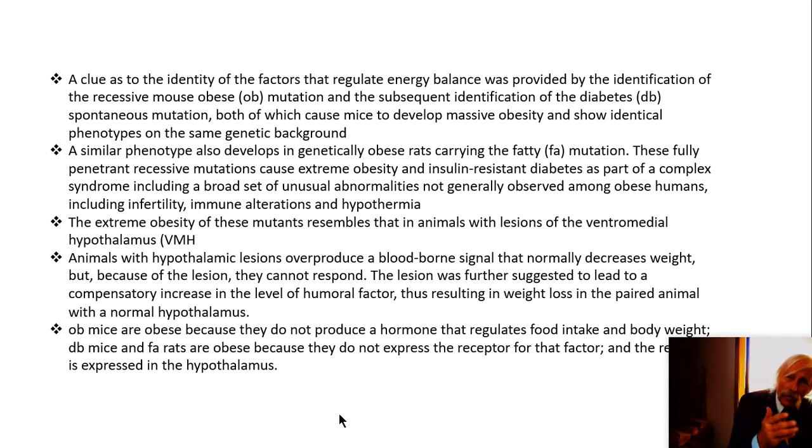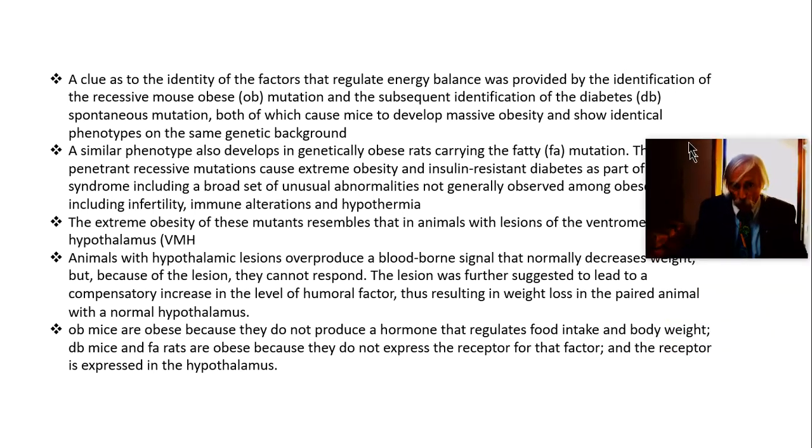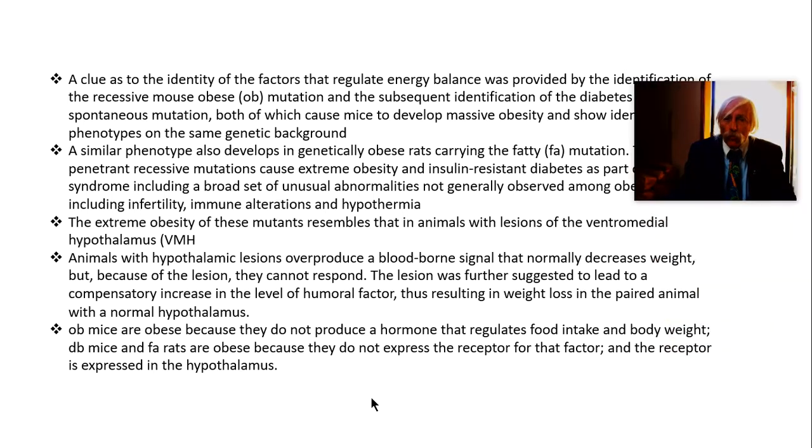Okay, so you're looking at hypothalamic lesions, you're looking at something secreted from the visceral fat, and you're looking at all of these possible diseases, comorbidities, that are linked to ablation of some region of the hypothalamus or something that's causing an inhibition of signaling to these other mutations, which were found out later to be leptin. In fact, OB mice are obese because they don't produce the hormone. The hormone was leptin, the adipocrine leptin, that regulates food intake and body weight. DB mice and FA rats are obese because they don't express the receptor for that factor. Mystery opened, unbound, right? And the receptor is expressed in the hypothalamus.